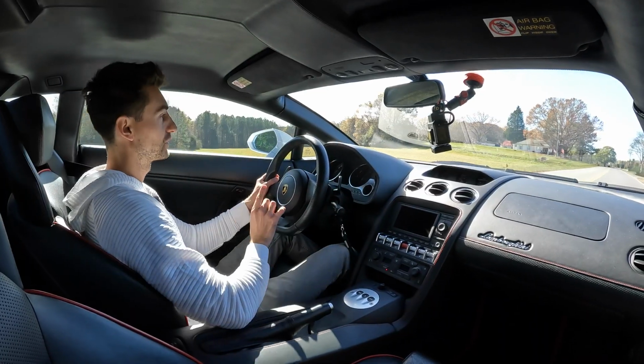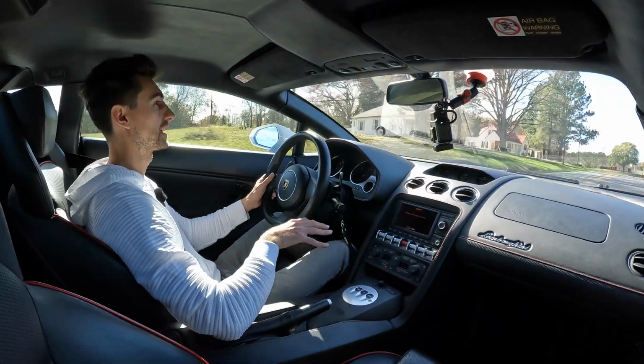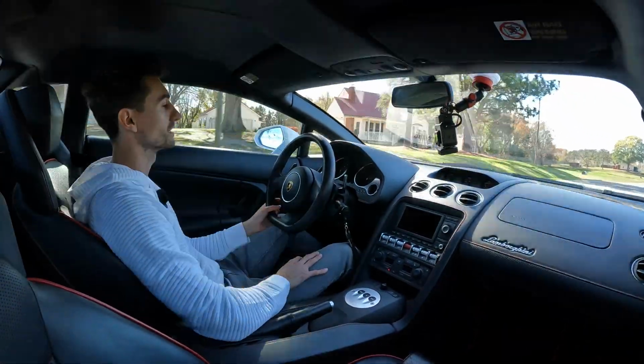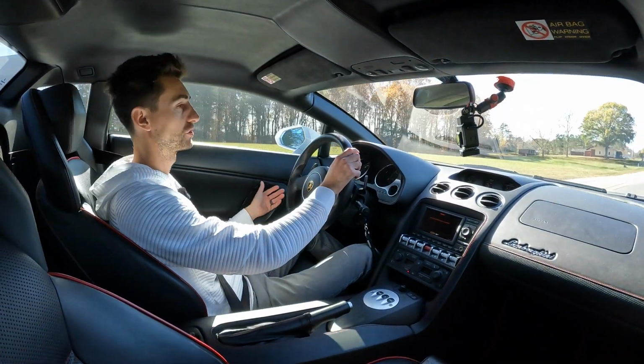The only thing I hate with this car is driving it in bumper-to-bumper traffic. It feels and operates exactly like a stick shift manual transmission. And it's just not the greatest feeling when you're creeping in traffic going 2 miles an hour.